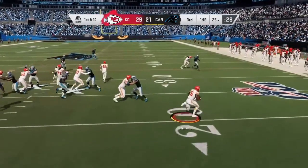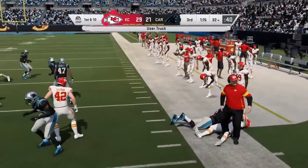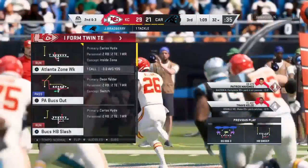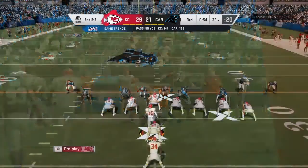They'll try to get this running game going with Williams. Running right through him. It's a 7-yard carry to set them up with a 2nd and 3. In my book, that's running the ball well, but with intelligence. How about him keeping the clock moving, staying in bounds?